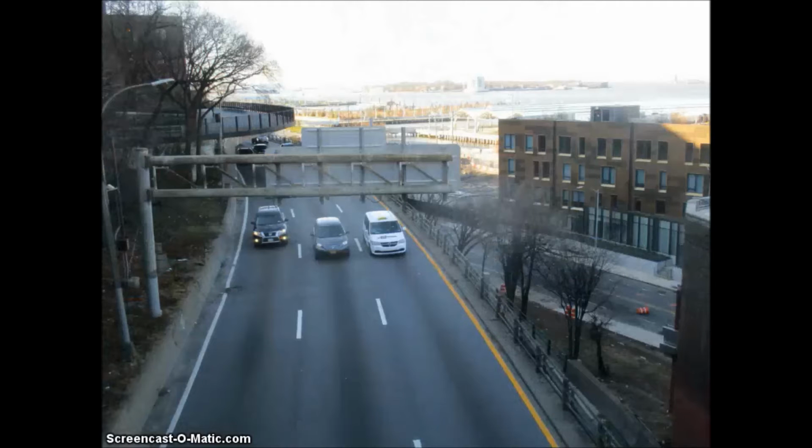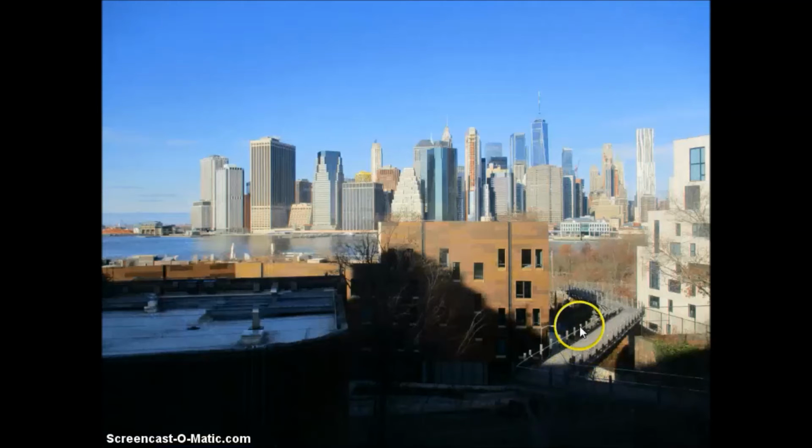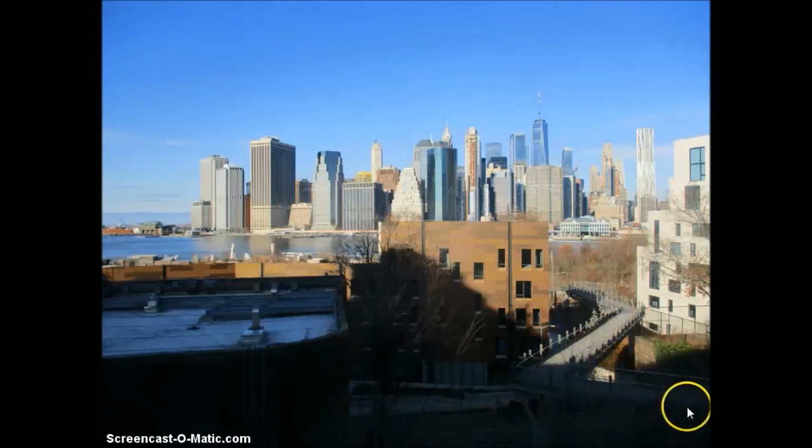Now, unfortunately, the staircase has been closed off, and I'm not sure why. I think they're doing repairs to it. There's another view of it on your right here. But about 3 or 4 years ago, my friends and I walked the staircase, and let me tell you something, you could feel it going up and down, no doubt.